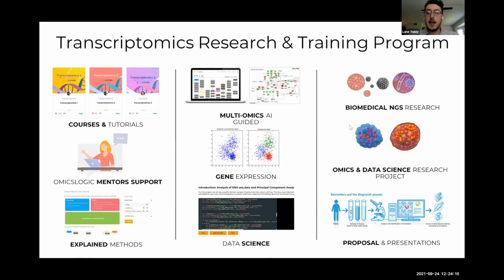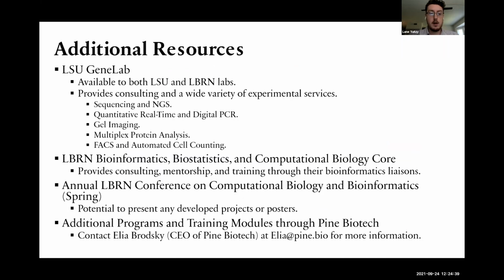And then you'll see how this is directly applied to your own fields of expertise, right? Your own biomedical next generation sequencing research could be furthered from this training module, as well as that project I mentioned, which has the potential to eventually be presented as a proposal, a poster, or a presentation at a conference in the future. So speaking of that potential, there are some available resources too that you may not be aware of.